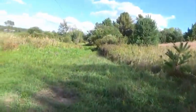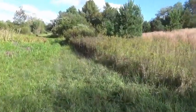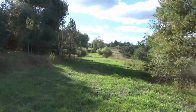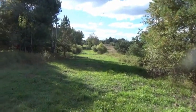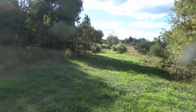But I just thought I'd take a walk back here. Even if the neighbor were to put that blind, he's shooting downhill. And as long as I put a sign where our property line is, and he's respectful and doesn't shoot past the sign, we'll be good.